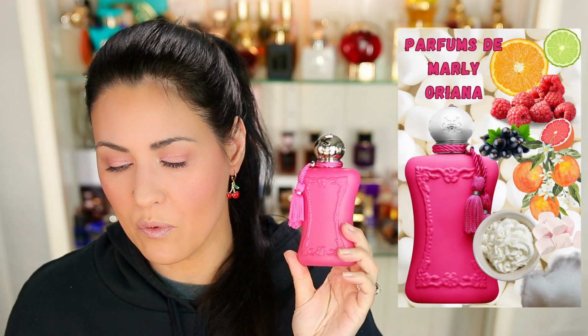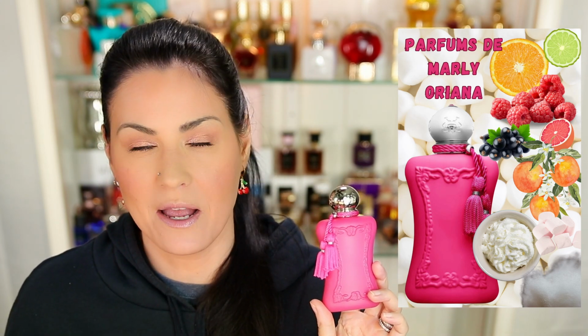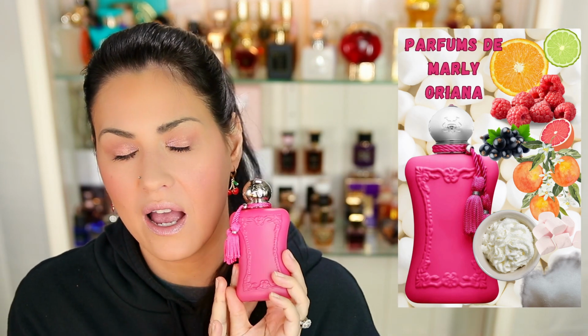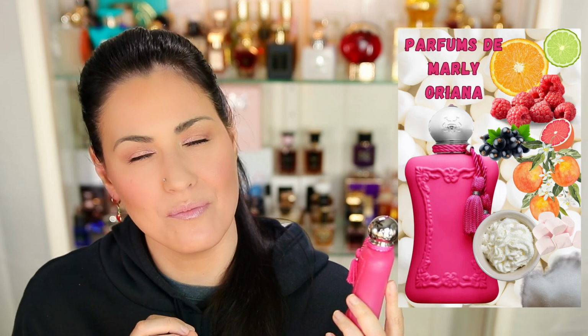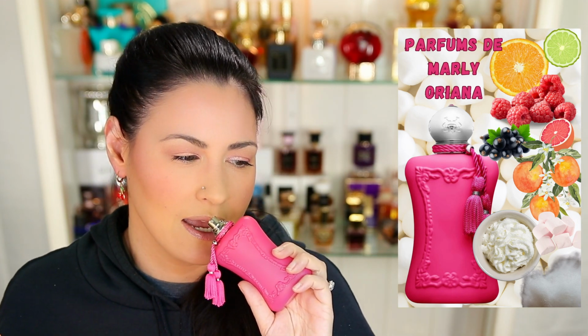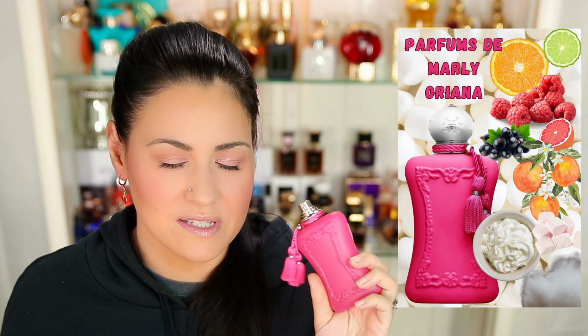And speaking of what I layered it with, by Parfums de Marly Oriana. Now, every time I wore this fragrance, I didn't always layer it with the marshmallow fragrance, but sometimes I did, and either way, I can wear this on its own or layered. I love Oriana. Oriana is one of my favorite Parfums de Marly. I think this is just absolutely beautiful. Raspberry, orange blossom, there's some muskiness, there's marshmallow, and there's also some chantilly cream in here as well. So it's got a lot going on.